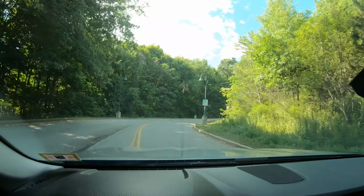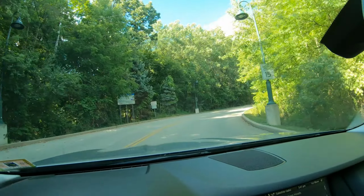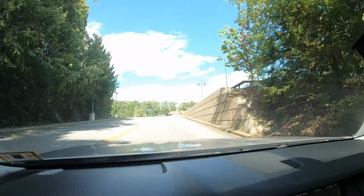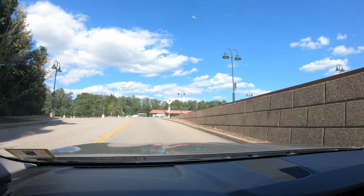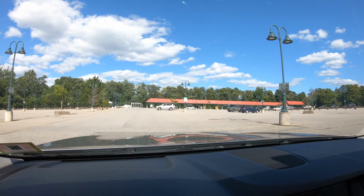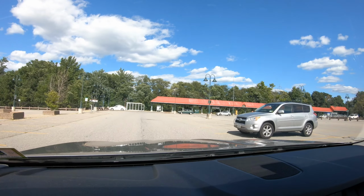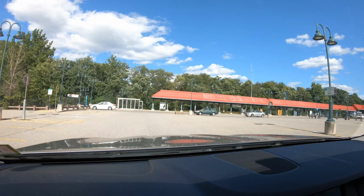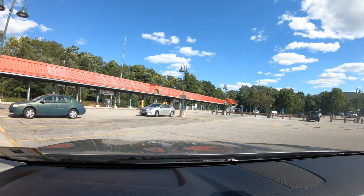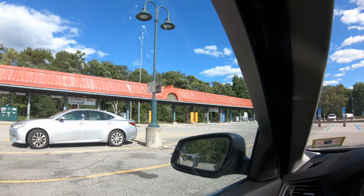This is the road into the Salisbury Mills, Cornwall train station. And this is at the northern end of that huge train trestle that we looked at earlier. So that is an active train track. That's something. And now here's the station. Looks pretty nice. Big parking lot here in Orange County. Let's get out and take a quick look.